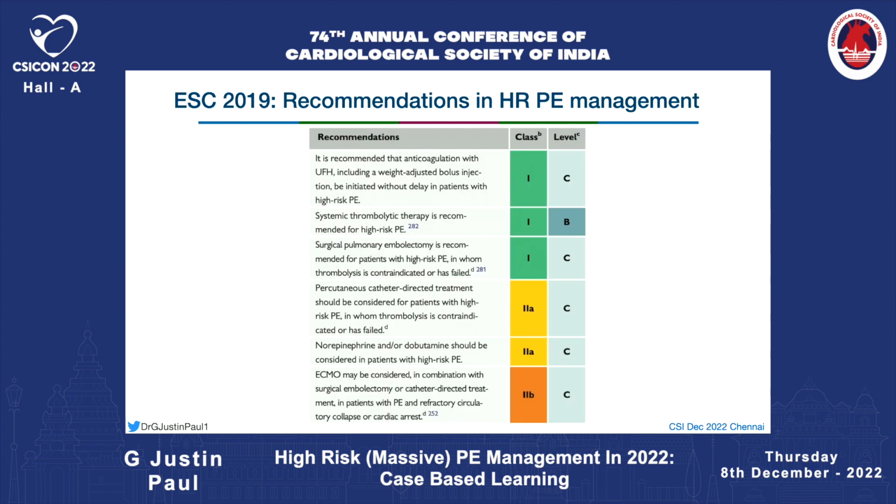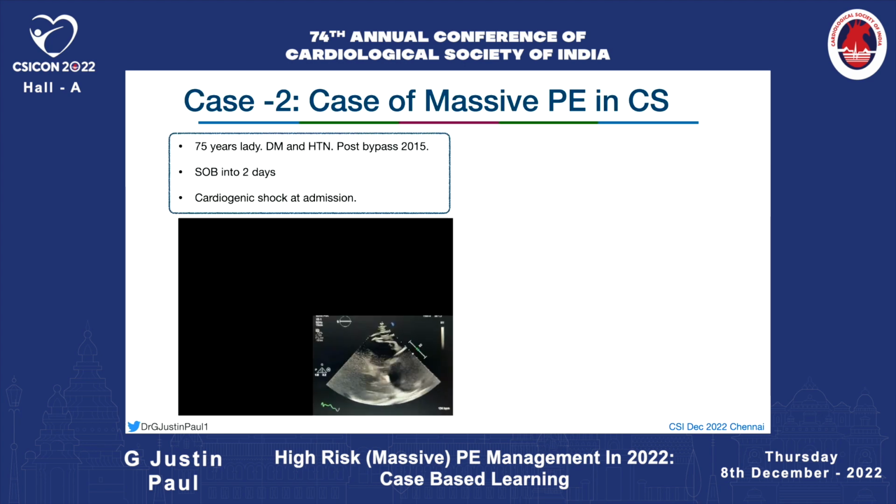So these are the European Society recommendations. In fact, it is class 1B for systemic thrombolytic therapy, based on the UPET study, which did not show mortality benefit, and another 16 patient study in which all 8 patients who were not lysed died and 7 of the 8 patients who were lysed survived. These are the only randomized data available on lysis in high-risk pulmonary embolism, and based on that, it is now a class 1B.